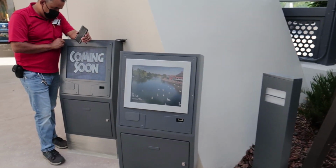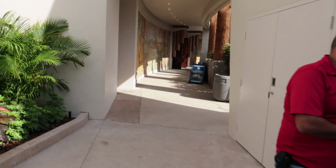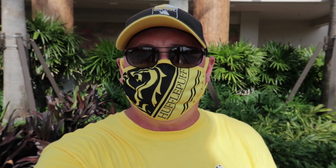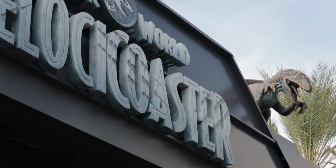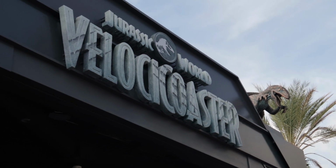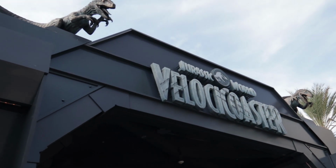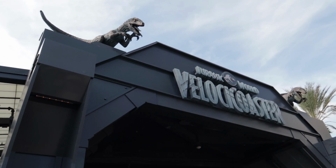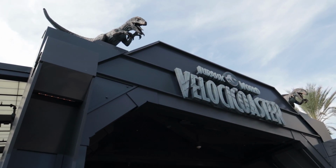Also have a little kiosk here, coming soon, to manage your pictures. So let me sum up 2 or 3 questions I'm often asked about the queue. Yes, there is a line for the front row. It will fill up. When it's full, you can no longer request it, but as space becomes available, they again start letting people line up for the front row.